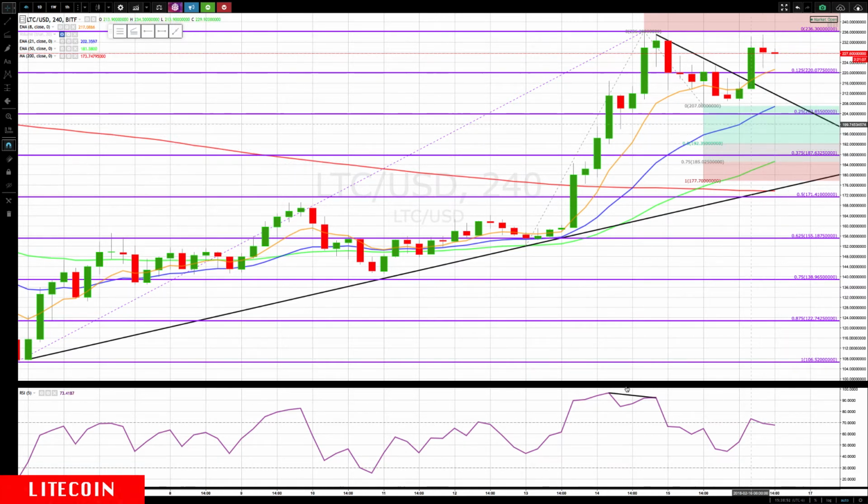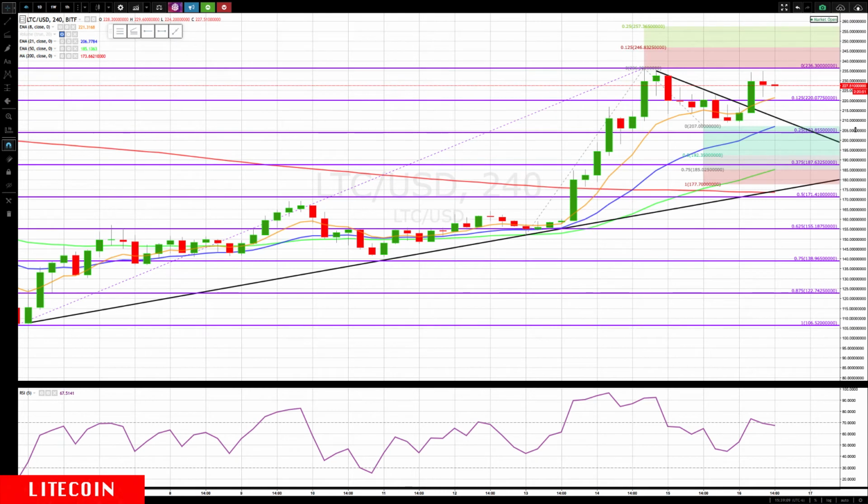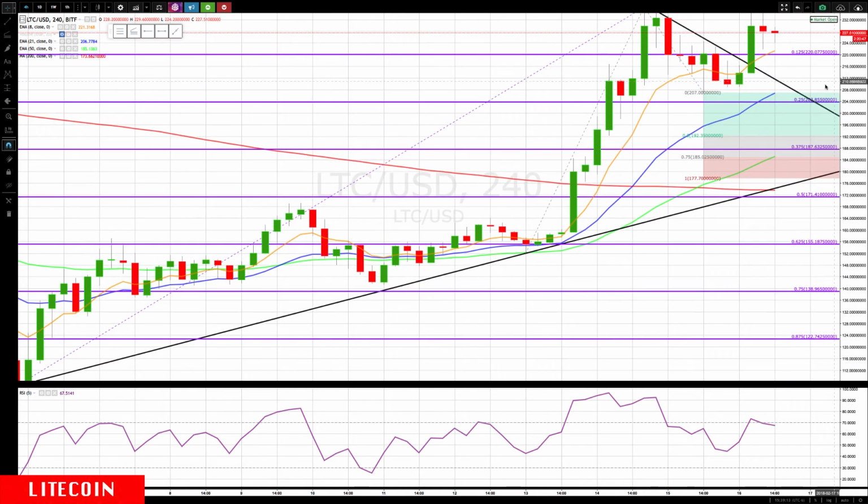LITECOIN is pretty overdone. We did get the divergences we've talked about. So, you know, it then pulled back. We finally got the move back above the trend line, but it hasn't been able to get to new highs yet. It does have the rotation zone in its favor, and now it's just consolidating. So if this continues to push up, same levels as before, 246.83 and 257.36. However, keep in mind if you do see the close below 207, watch for the bigger pullback.